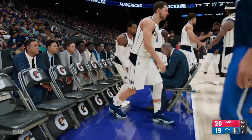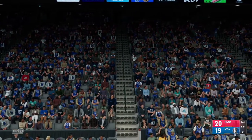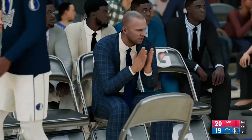Checked in for Kleba. Finney-Smith comes in for Brunson. And Burke is subbed in for Hardaway. Nwaba, he's checked in for the Rockets. Porter Jr. comes in for Green.